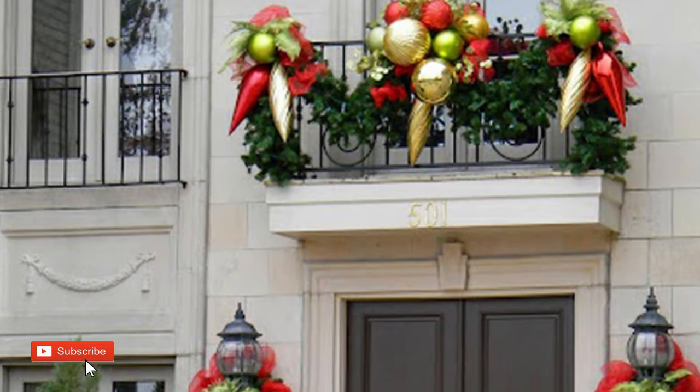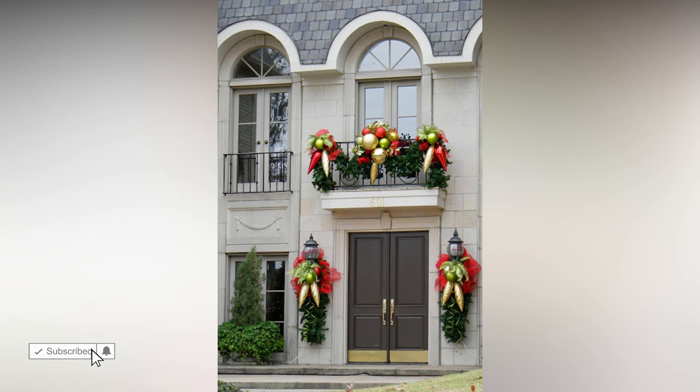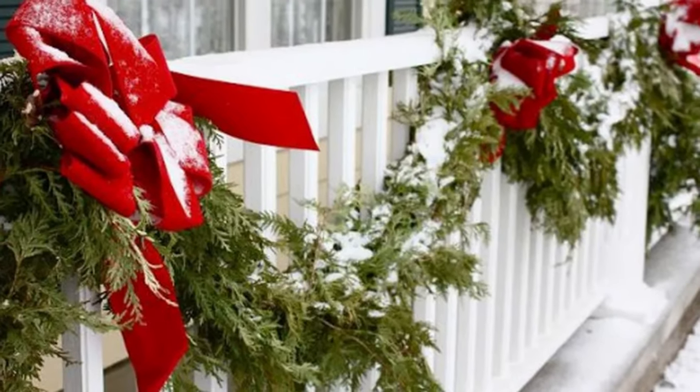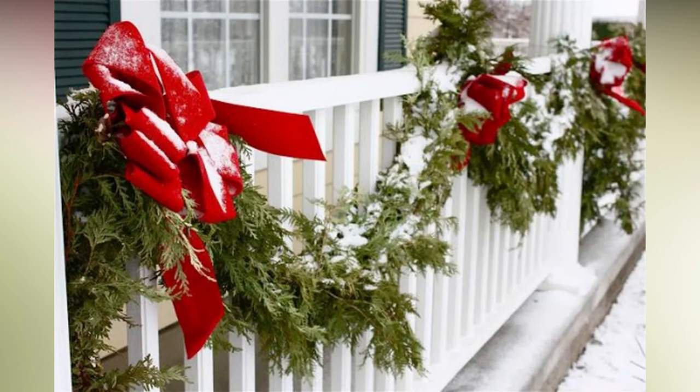Get crafty by making your own decorations like paper snowflakes, felt ornaments, or personalized stockings. Share new DIY ideas with the world of decoration. Place potted evergreen trees or shrubs on your balcony. These can be decorated with lights and ornaments or left in their natural state.